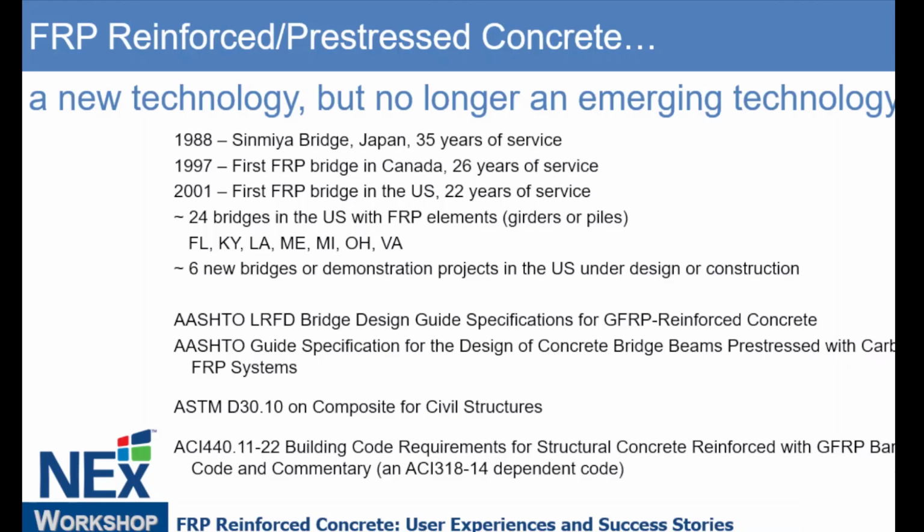In the US, this number here I got from a particular manufacturer 2 or so years ago. I think it's probably bigger than that now. It's being used in a number of states. You'll notice the states shown here are those that use probably a lot of de-icing salts or in coastal areas. North Carolina is missing from there. About 2 years ago, there were 6 new bridges or demonstration projects under design or construction. I know that number is more because of what's happening in North Carolina alone.